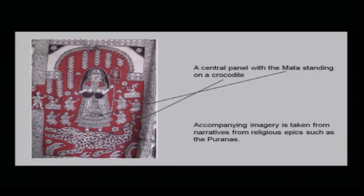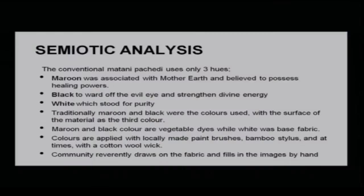This is a typical Matani Pachedi painting. You can see there is a central panel with Mata standing on a crocodile, and around her there are various small paintings which describe a local story. Accompanying this, the imagery is taken from narratives from religious epics such as the Purana, Vedas, etc. Next is the semiotic analysis, which Raghav is going to explain.